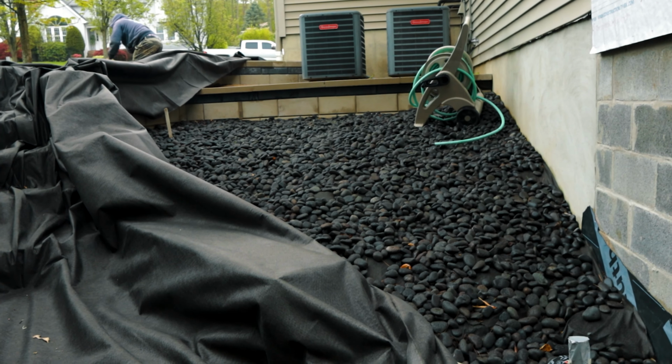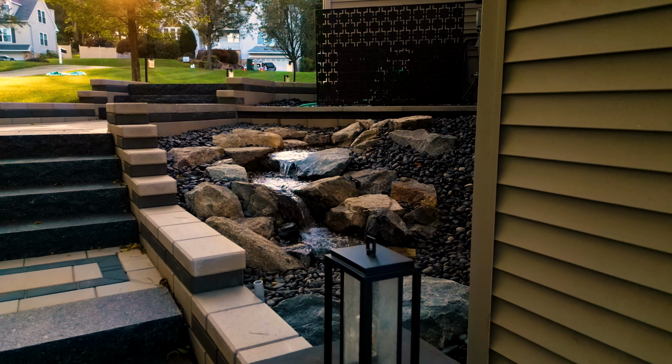Building a water feature in a tight space is always a challenge, but we got this.